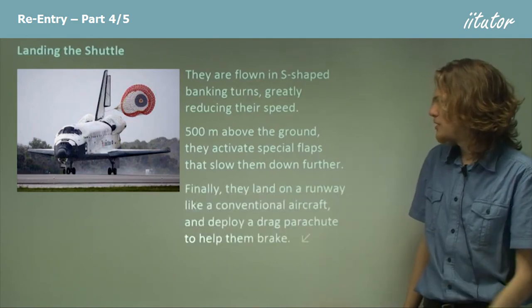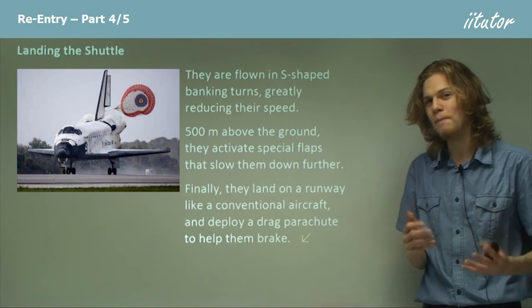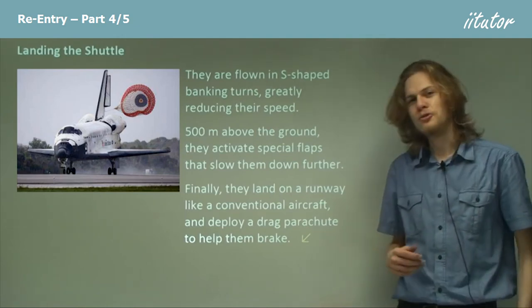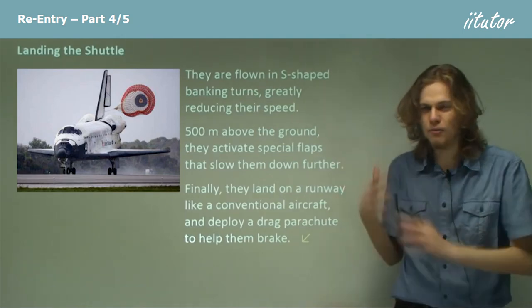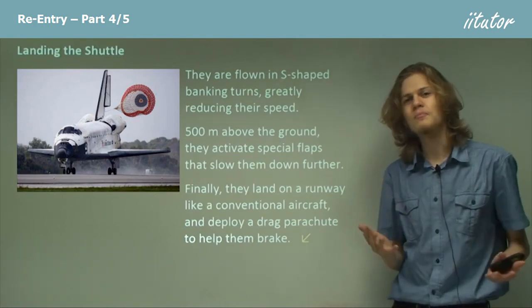So as the space shuttle lands, it'll need to deploy a drag chute to try and slow it down even more. And of course, if everything goes to plan, then we land on the runway, like a conventional aircraft. This means, of course, that the space shuttle can be reused.